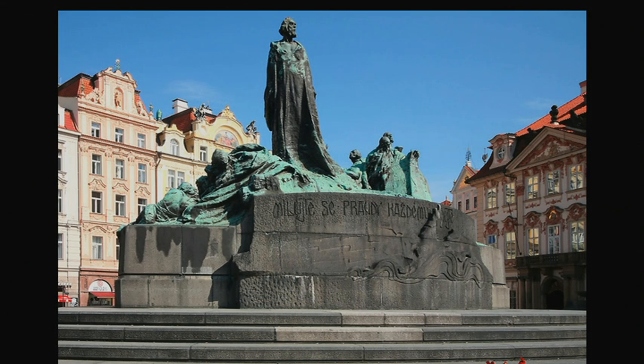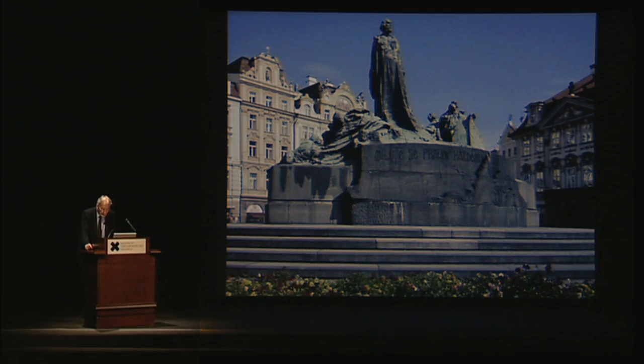In the year 1415, the Czech Protestant leader Jan Hus was burned at the stake. 500 years later, this huge monument in Old Town Square in Prague was dedicated to Hus and his followers, who defied the Vatican. In 1915, when this was put up, the point was that Hus symbolized defiance of all foreign oppressors, the Habsburgs and the Russians alike. And you may remember that during the Soviet era, people would gather silently on these steps in protest.